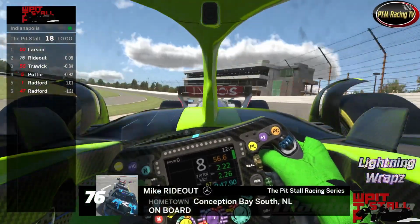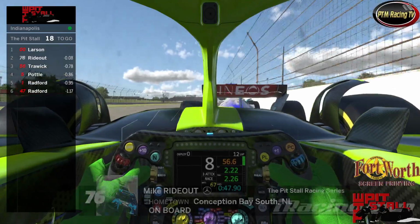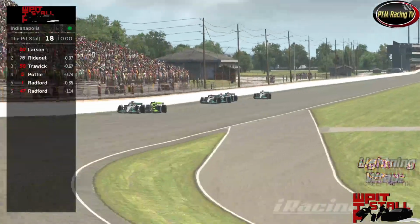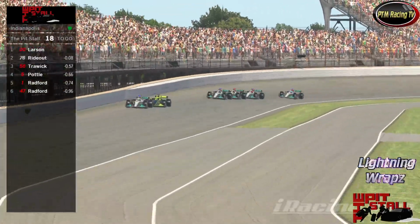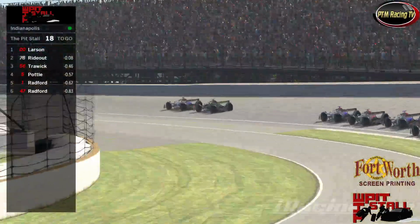0.7 of a second now difference between Rideout and Larson Jr. What will happen when they catch these two anyway? And I think Rideout's starting to feel it too. But the more he keeps bumping around with Larson Jr. there, the more he's actually opening the door up for those four to come at him. This honestly could be anybody's race depending on how you look at it. It could either be Larson Jr.'s or Rideout's for now, but when Treywick and Pottle and the Radfords get up there, what happens then?